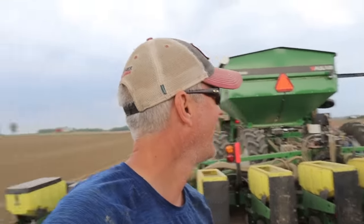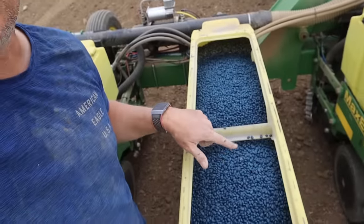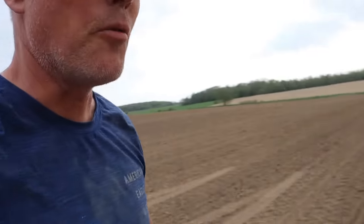For those who don't know what black beans look like, they look like navy beans, but navy beans are white beans. But beans can be confusing. These have a seed treatment on them. They're black and the blue is a seed treatment. For fungicides and insects, leaf hoppers are really bad for edibles early. So we put an insecticide seed treatment on it to help that through, and fungicides because they're prone to root rots. So anyways, it's going pretty good.